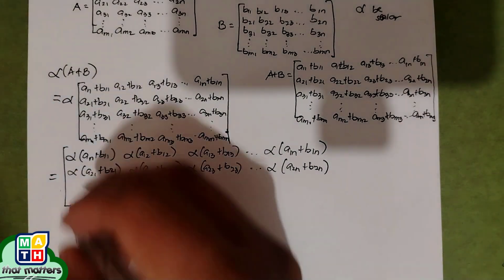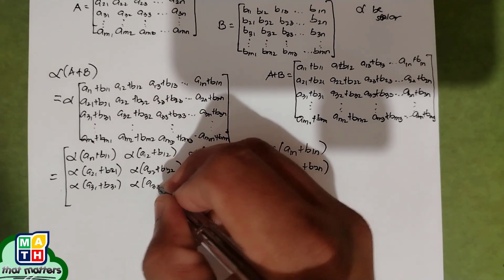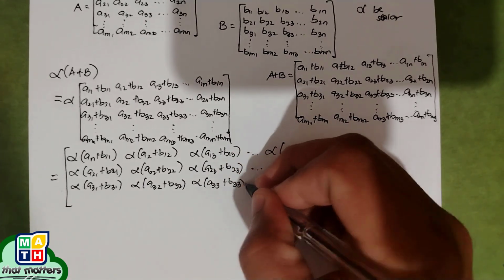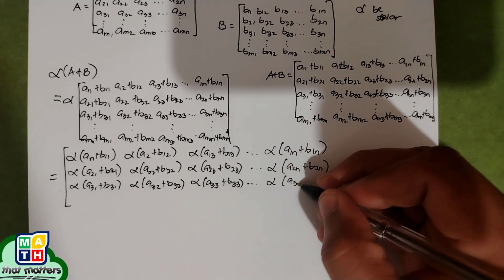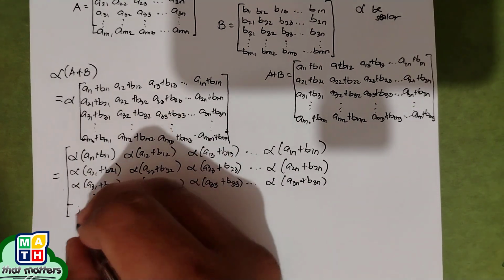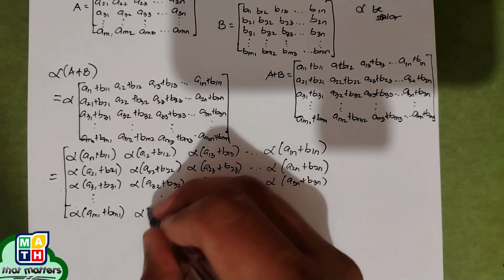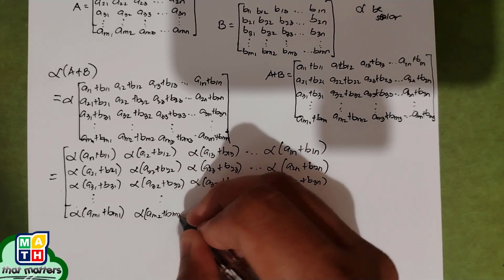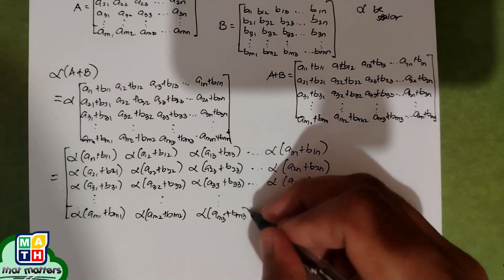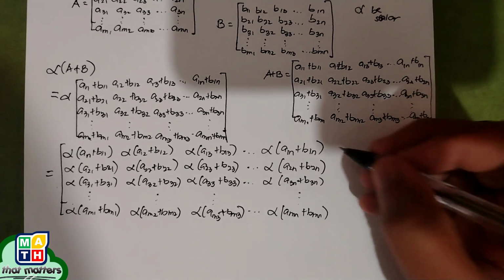Okay, so continue. Alpha times a31 plus b31, alpha times a32 plus b32, then alpha times a33 plus b33, dot dot dot, alpha times a3n plus b3n. Then you have here, again, pardon for that, alpha times am1 plus bm1, alpha times am2 plus bm2, alpha times am3 plus bm3, dot dot dot, alpha times amn plus bmn.